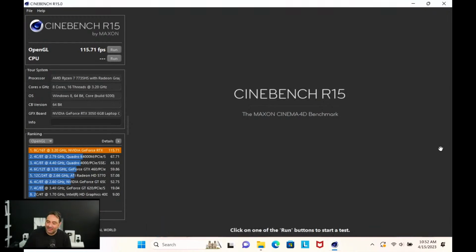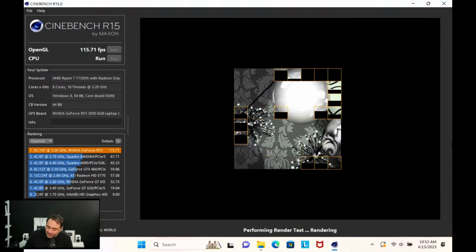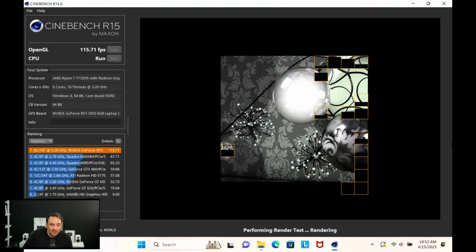So OpenGL, not great, right? 115. Shouldn't that be a little bit higher? Again, I think there's things happening in the background. We'll have to double check that. CPU, let's run that. And I got to also make sure, I think we're on the performance mode.